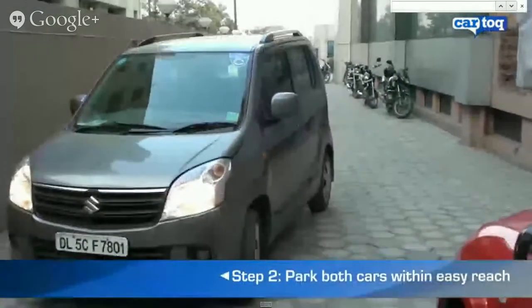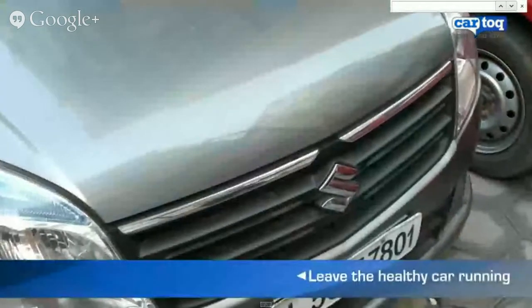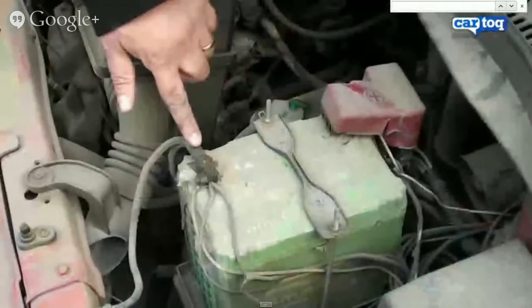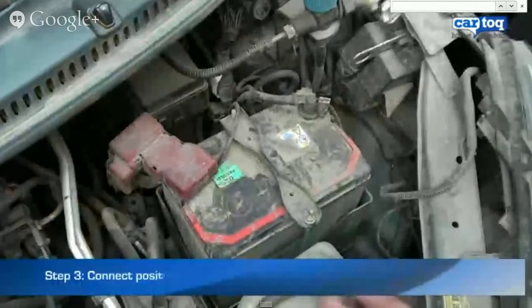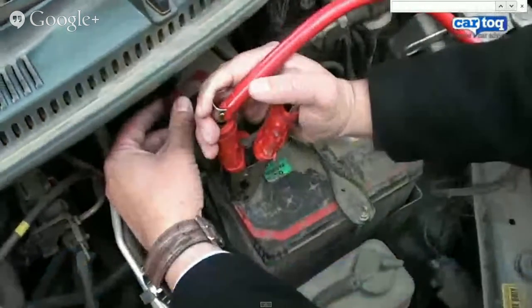First, line the car up with the dead car so that the fenders are very close to each other. Next, leave the engine running and open the hood of the donor car. Then open the hood of your car. Locate the battery, which is usually on the left-hand side of the car, and locate the positive and negative terminals. On the healthy car, first clip the red clip to the positive terminal on the battery.